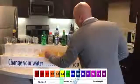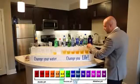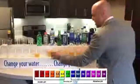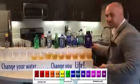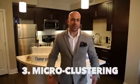Here we have Gatorade, thinking that it's good for you because it says electrolytes, but all the electrolytes you need, which is minerals, is actually in Kangen water. So there it is there. Now you're seeing the superior water to drink to hydrate the body for antioxidants, and of course. Now I'm going to talk to you about the third property, which is very, very important.